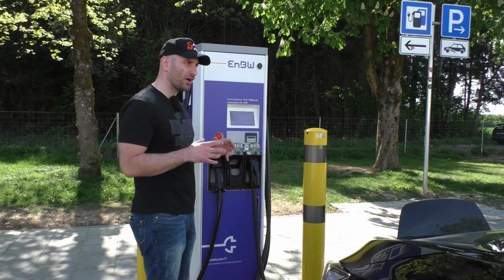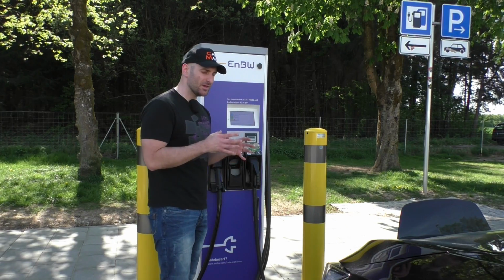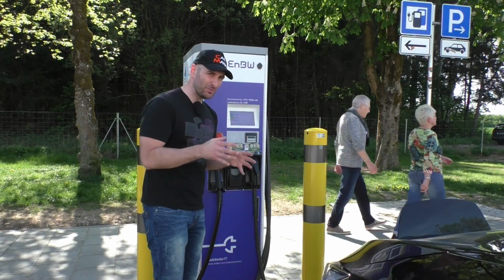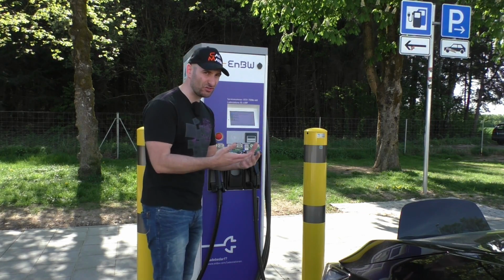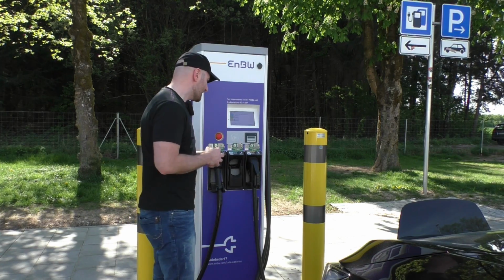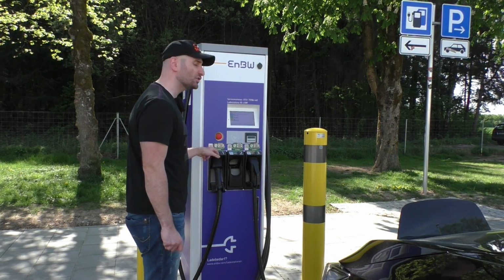CCS charging is for cars like Hyundai Ioniq, BMW i3, and CHAdeMO chargers are mostly for cars from the Asian market, just like the Nissan Leaf. And you have one advantage: if you've got BMW i3s or Hyundai Ioniqs standing at the service station while you would like to charge, you can be sure that they're not occupying the CHAdeMOs, because there are not so many cars using CHAdeMO. And there's basically no difference. Both can charge with 50 kilowatts. The AC can charge with 22 kilowatts.